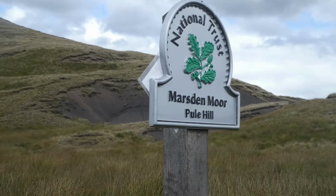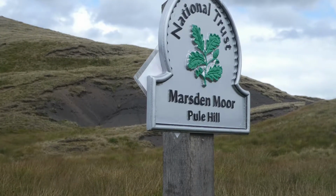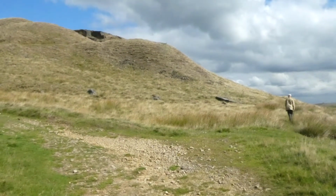Right, this is the ascent to Pule Hill, and it looks pretty steep.